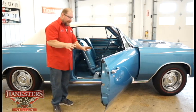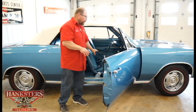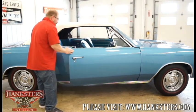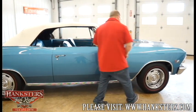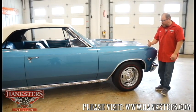Threshold plates, again, great. And then on our door panels and our upholstery on the inside, that all looks to be in really good condition on this car. We'll close this up. Again, it shuts real nice and easy. Move up here towards our front fender. Again, all the metal nice and straight as can be on this car.